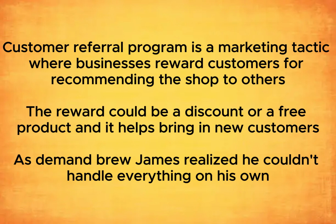Customer referral program is a marketing tactic where businesses reward customers for recommending the shop to others. The reward could be a discount or a free product, and it helps bring in new customers.